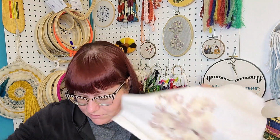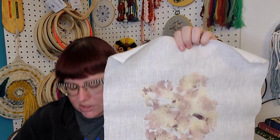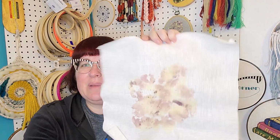So I'm going to throw this in a hoop. I don't know which one I'm going to do. I need to choose which one I want to do. I think I'm going to do this one. I think this one will be more interesting. So I'm going to choose my colors and do some organic stitching this evening. Ooh, I'm excited. That'll be really fun.